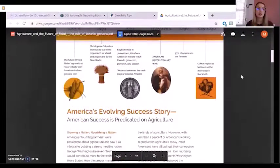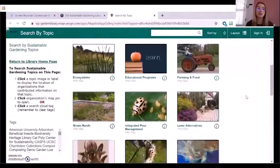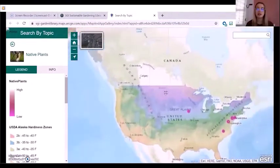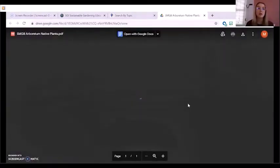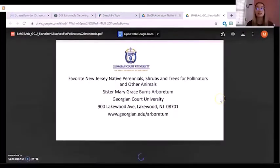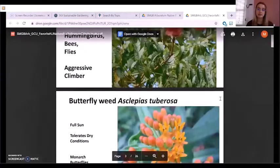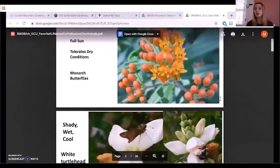And then if you click the home button in the top left, it'll bring you right back to that list of 50 topics. So next I'm going to click on native plants. The ArcGIS map will pop up once again, and I believe this bullet point is going to be in New Jersey. Yep, this is in Lakewood. A PowerPoint is going to pop up of the different native plants from this specific town. I believe, yep, Lakewood, New Jersey. It shows pictures, it gives the name of the plant and the scientific name. And again, this is information specific to their area.